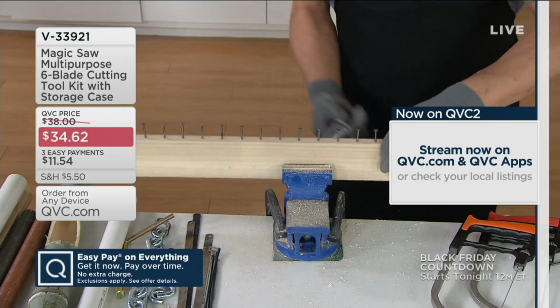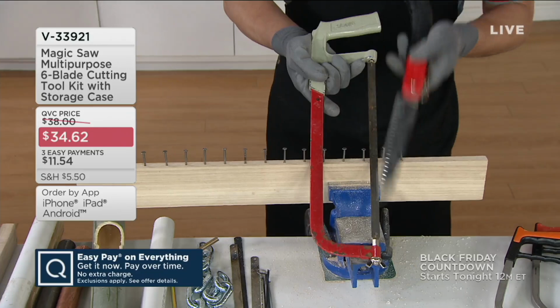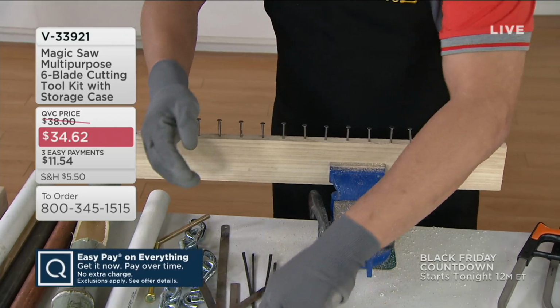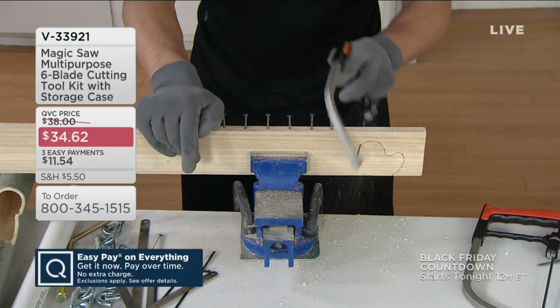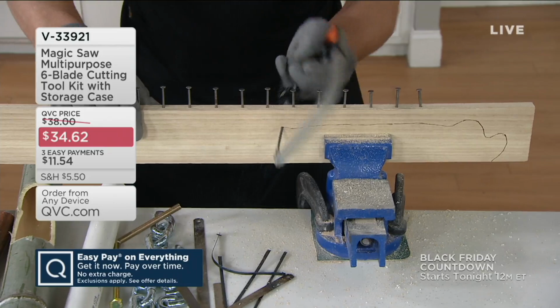And now these are metal nails, carpenter nails. Only wood, only straight, only metal, only straight. Very noisy. And a hacksaw would never come close. Hacksaw blades, you know, they break easy. Oh my word, check that. That's crazy. Magic saw blade flexible. Yes, very flexible. One nail, 5 nails, 10 nails, up to 500 nails. Very durable. Look at that.